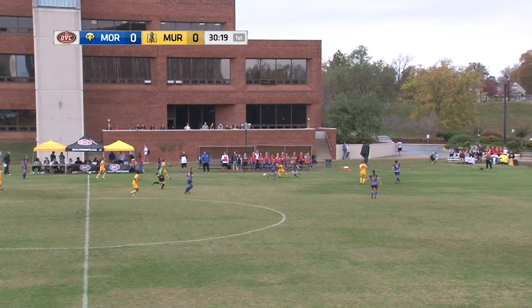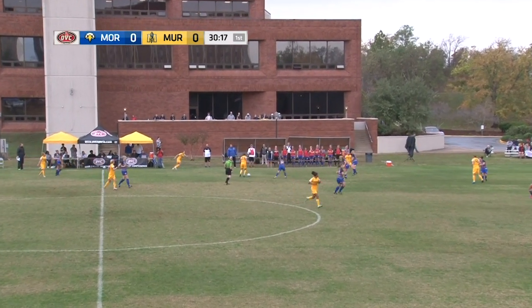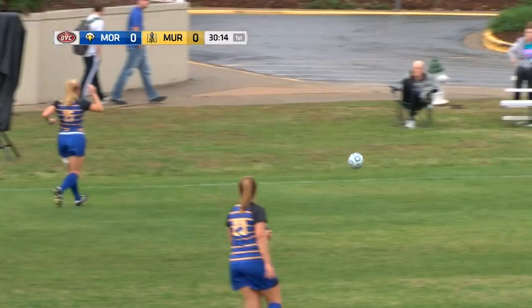Headed away. And Murray State able to mount a counterattack here.